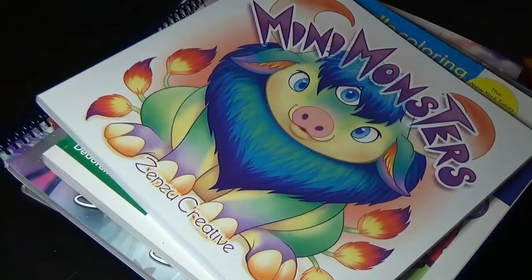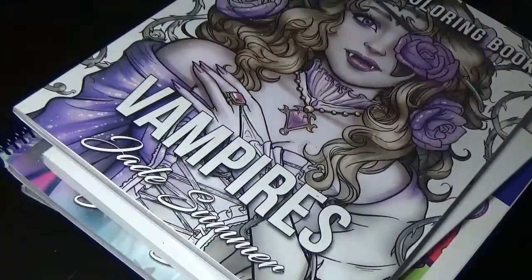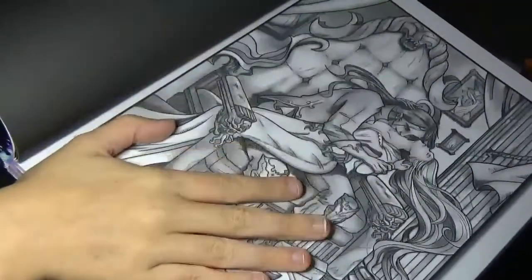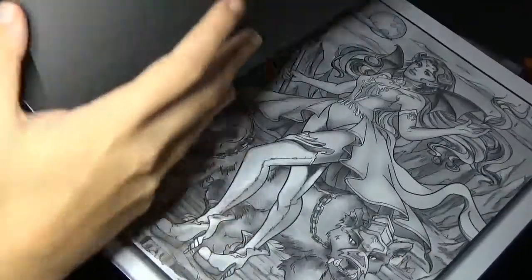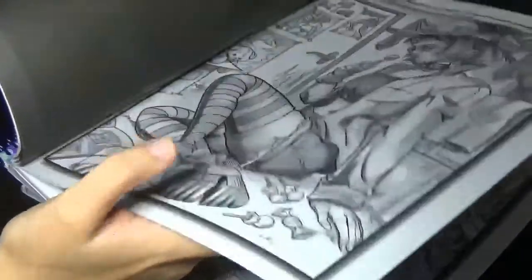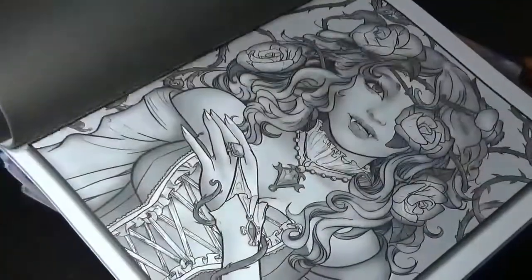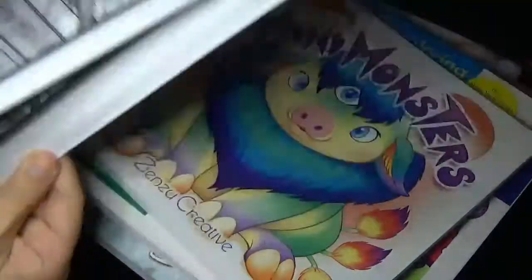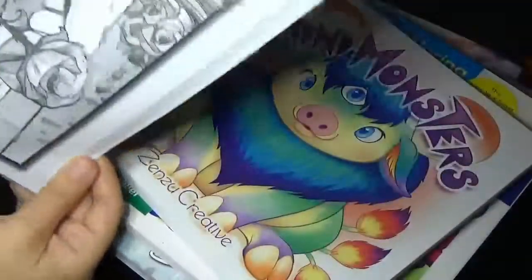I've got just two more books left before I've shown you everything. Of course, I have The Vampires Grayscale by Jade Summer. Again, this is one that is a little bit more adult. It has men in it. It has quite a few men in it, actually. I think more than the Mermaids one, even. But the images are a little bit more adult and a little bit more risque, so if that bothers you, then it's definitely not the book for you. But it's a nice book.